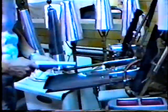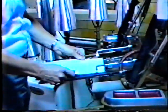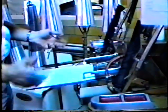This is used to press flannel shirts, these two. And of course the steam presses press all the other stuff that comes through here, the polos that get too wrinkled. When the shirt is ready for folding, they just stick the shirt on top of it.